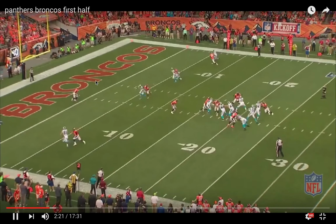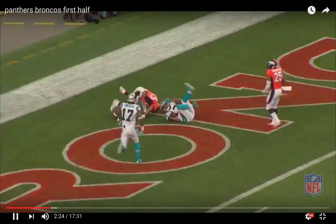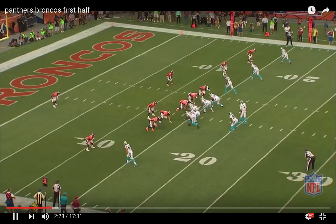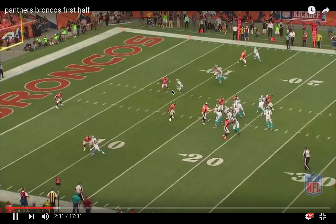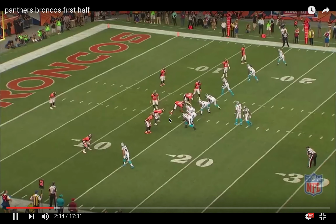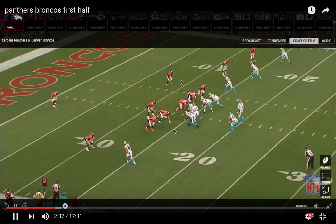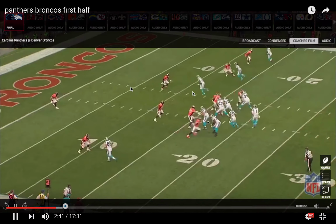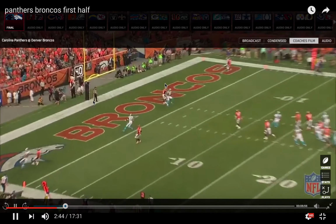So here you're going to see their safety help over the top. He's located too far. TJ Ward, he's way too far. Like this play here is doomed from the start because you're going to have Funchess here. You're going to have Funchess running there, holding the safety, and then you're going to have Kelvin Benjamin get an easy touchdown. So this is one-on-one with a 6'5" wide receiver. And there you see, it's just impossible to cover.